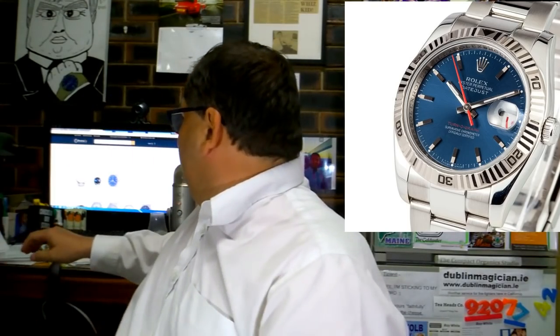And when I have a look at Chrono24, yes, there's quite a big selection of them. But there's also a big selection of standard DateJust with the white gold bezel, the 16234. So when I compare the two, I wouldn't say that the Turnograph is necessarily a dog. It's probably about the same price as a standard DateJust, same sort of money. I don't think it's a dog.